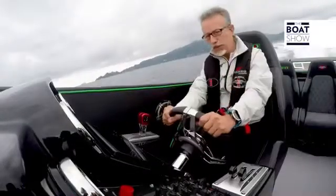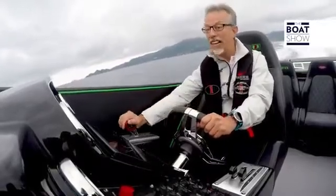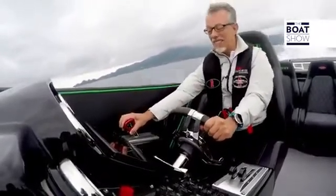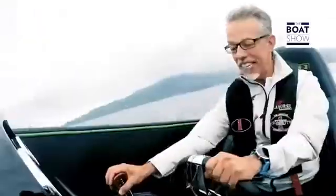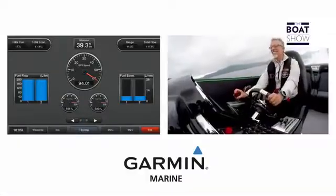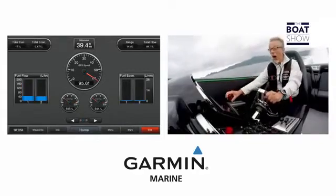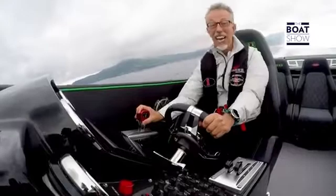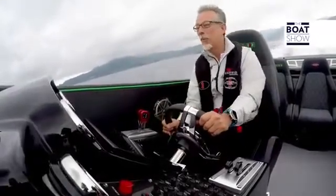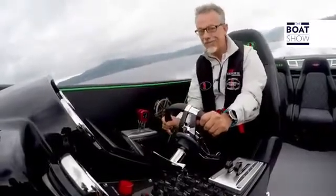Now I'll set a rather low speed, 40 knots, because I want to let you hear how it accelerates. 50, 60, 70, 80, 90. Fantastic! In a car, you don't get to experience these kinds of sensations. Also, is there a car as long as 15.7 meters?